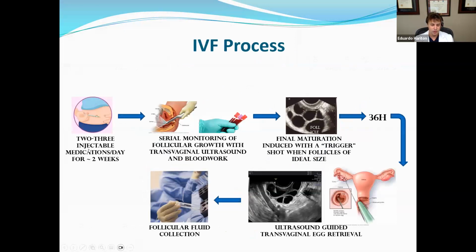You do this for about 1.5 to 2 weeks. You're coming in for ultrasounds every so often. We're getting blood draws to try to understand what your estrogen levels and progesterone levels are doing. And once you get those little follicles to the optimal size, which usually on average takes about 11 days, we try to start that releasing process.